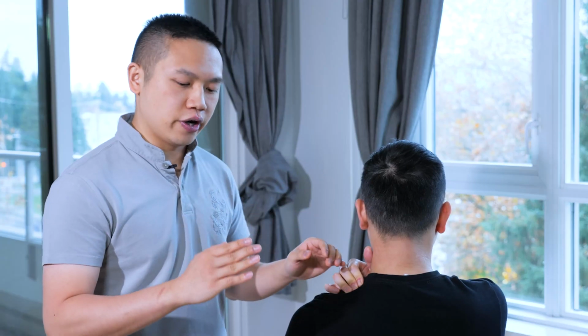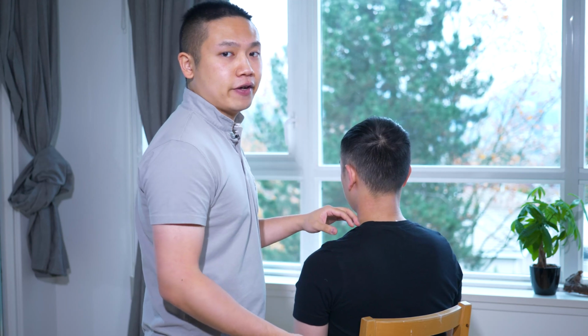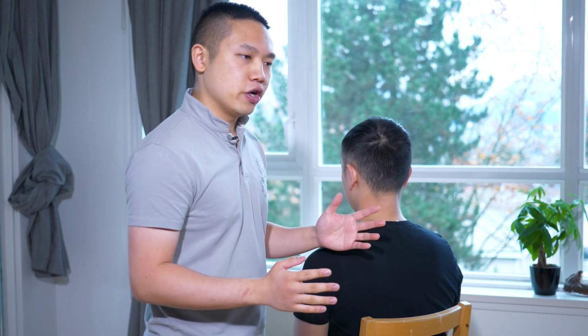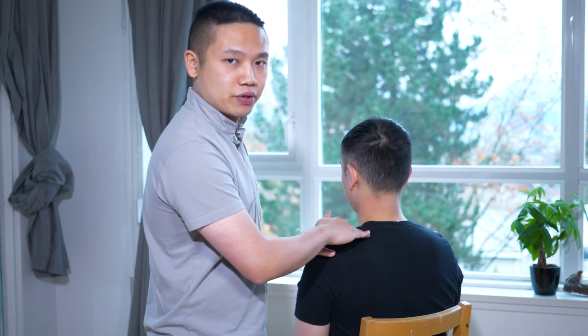So just to make sure, as you've seen in my previous videos, this pressure point could actually induce labor. So people who are pregnant have to be really cautious and try to avoid this pressure point.